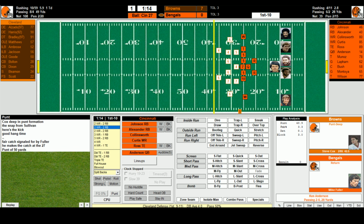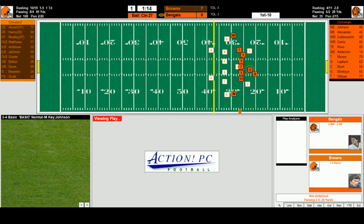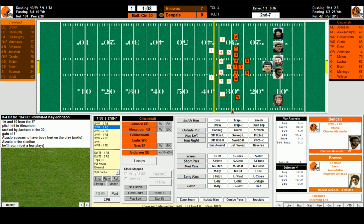Max Cornelius, how are you? Charles Alexander. Pitch near side from Anderson. He gets it to the 20, not 30. Alzado is hurt. And he'll be back. He's holding the ankle. Clock stopped with 1:08 to go. 2nd and 7. Bengals have run it 5 times for 14 yards. Anderson 2 for 6 for 28. All right, so hopefully the jumpy clock will get fixed. Thank you, sir.